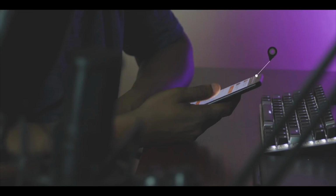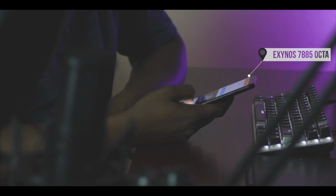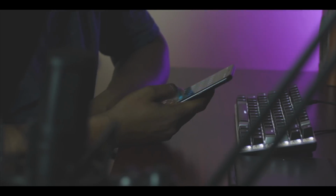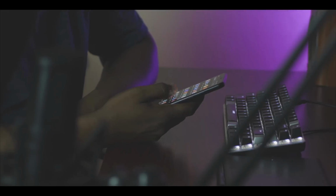As far as performance goes though, this phone is an absolute beast. With an Exynos 7885 octa-core CPU, a Mali G71 GPU, and 4GB of RAM, all I can say is, oh wow. The phone performs excellent with multitasking, video games, stalking your girlfriend, whatever you're into.